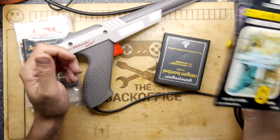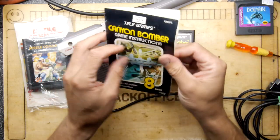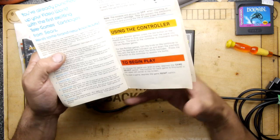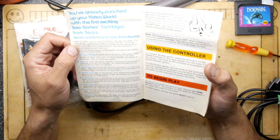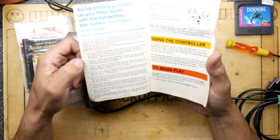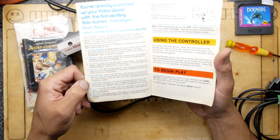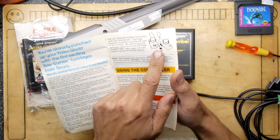So I've never seen one of these books, by the way, because you only ever pick these up loose in car boot sales, or at least you used to in the late 80s and 90s. But yeah, it's got a bunch of games in here. We've already punched up your video world of the first exciting Tele Games cartridge from Sears. Here's some brand new knockouts. So you've got Canyon Bomber, Bowling, Poker Plus, Arcade Golf, Canyon Man. We've got Canyons on the Mine, Daredivers, Slots. Got to say that carefully. Football. And then you can use the little wiggly paddles.